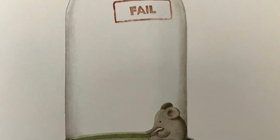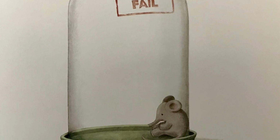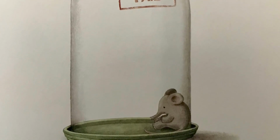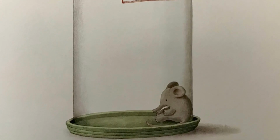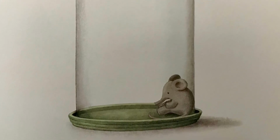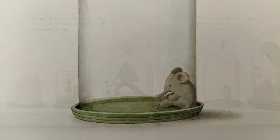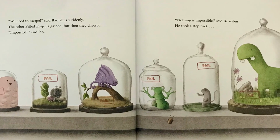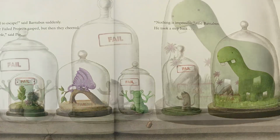Barnabas slumped in his jar. He wasn't fluffy enough, and his eyes were beady, but he liked himself just the way he was. And what if, after he was recycled, peanuts and cheese were no longer his favorite foods? What if his friends didn't recognize him after? What if he no longer cared about green trees and mountains lit with their own stars? "We need to escape," said Barnabas suddenly. The other failed projects gasped, but then they cheered.